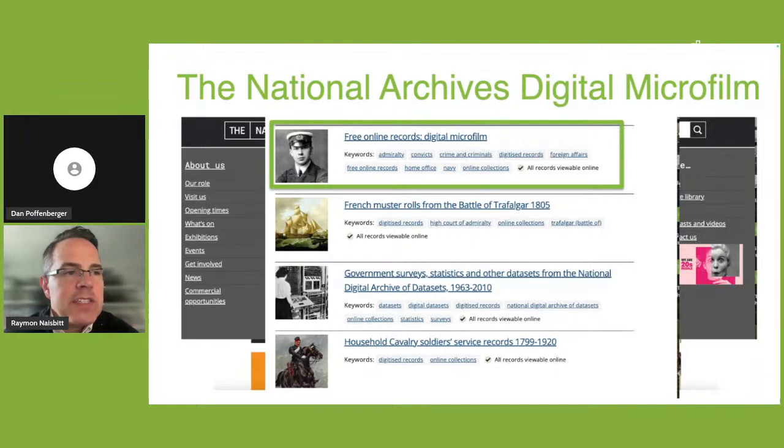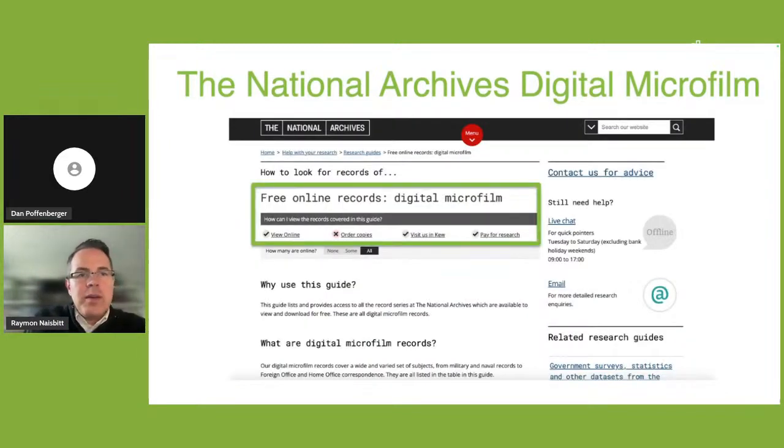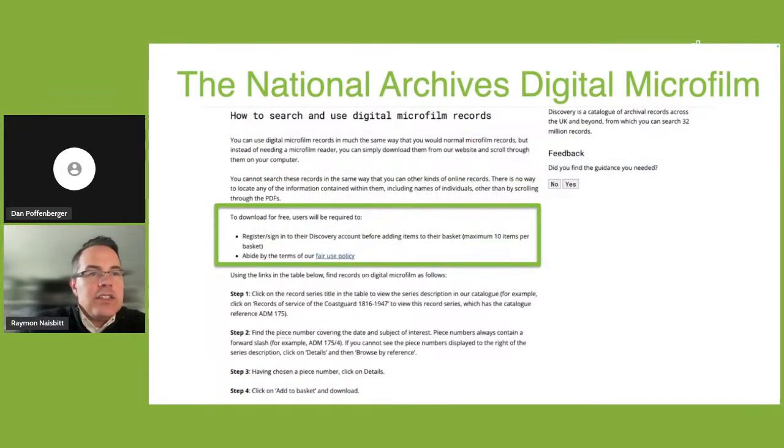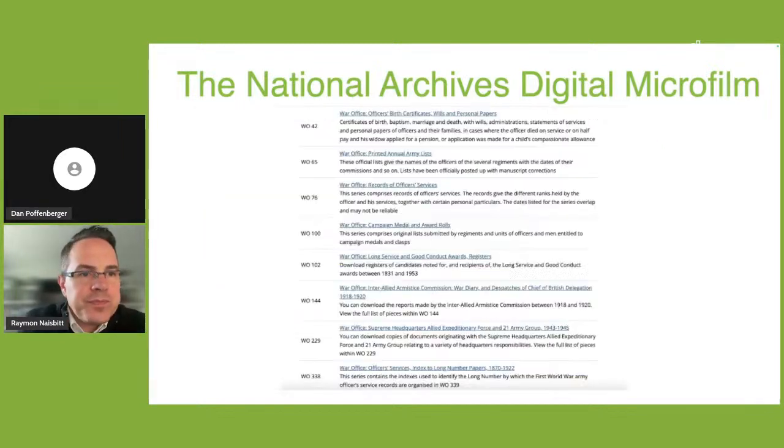You can do everything that I've discussed today. You can actually follow the same steps for the Merchant Marines, for the Royal Navy, the Air Ministry. It's the same steps that you can go in and find records specific to those military units. But you do have to have an account with the National Archives. And so it is free to register, but you will have to register with them. And then once you're registered and you're signed in, then you can get access to the free digital microfilm.